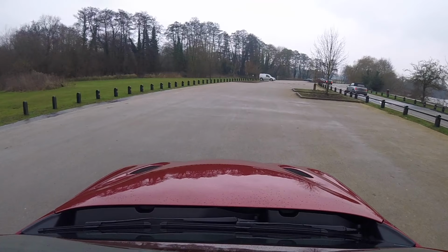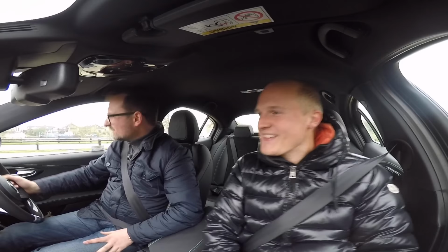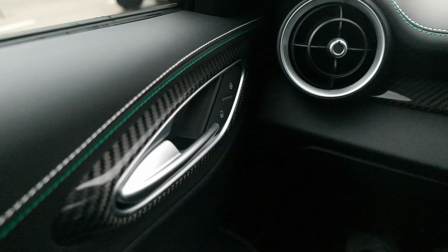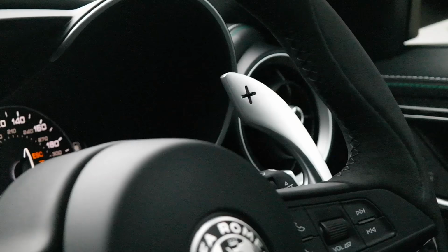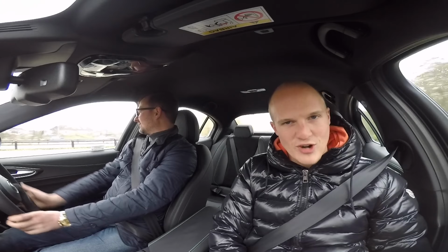Yes, one of my favourite cars of all time, as the channel kind of knows. You've driven how many miles in it? Two. We just literally picked it up. It is beautiful in here with the green and white stitching and all the leather bits, carbon fibre everywhere. And the best thing about them all is the paddles. Yeah, big paddles. I love those paddles. I love the whole car. Start-stop button on the steering wheel is really cool. Like Ferrari. We both know that we're big fans of that brand.